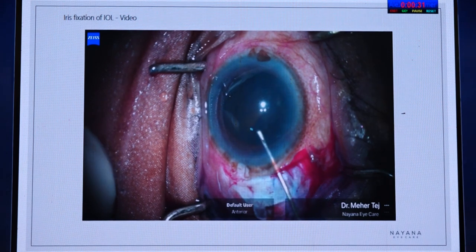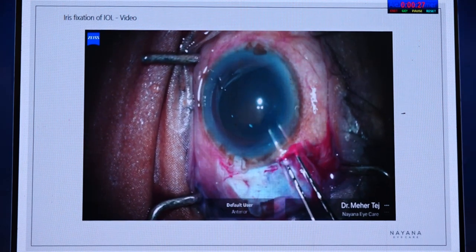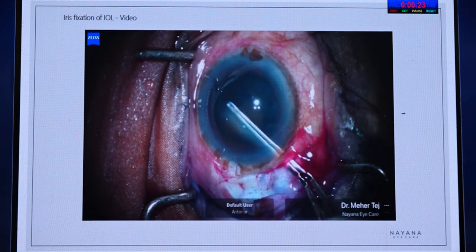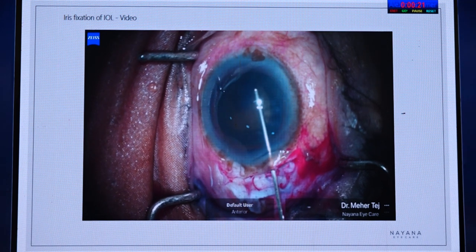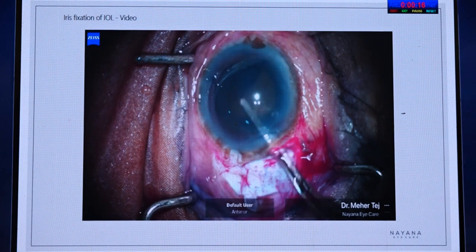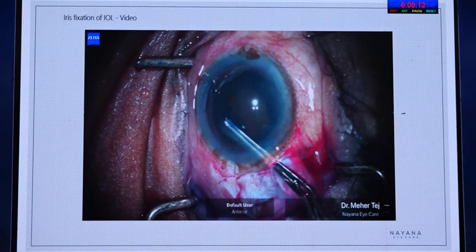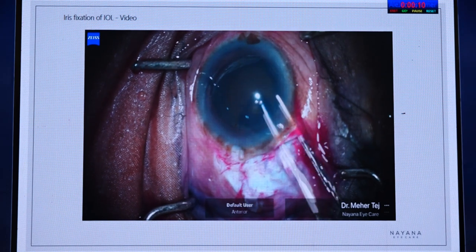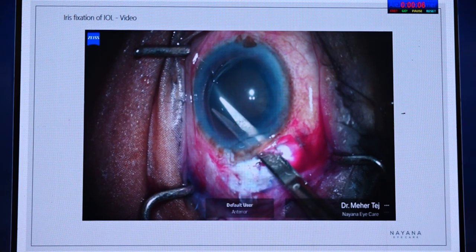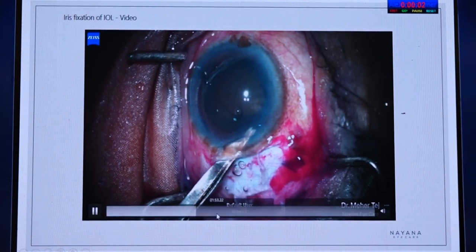But still, at this point of time, I'm still thinking how to proceed with this case. I went ahead with a rhexis, which was not very big due to the zonular dialysis. After completing the small rhexis, I have made radial cuts. See what happened later.